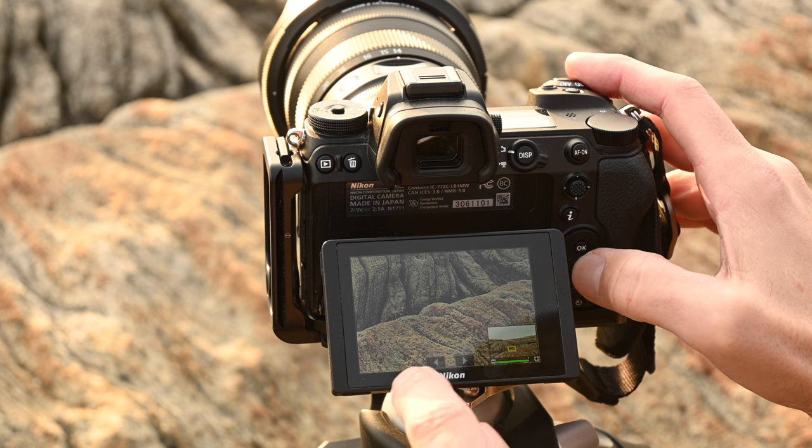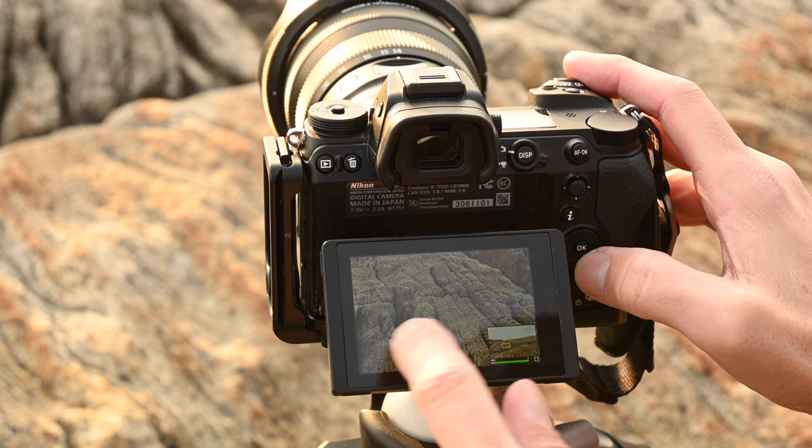So after making the image, review by zooming in on your LCD screen, checking sharpness where your focal point is and where it is not, and make sure you're content with the depth of field and the aperture settings you chose.